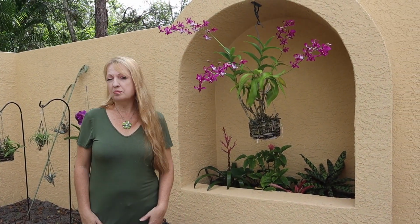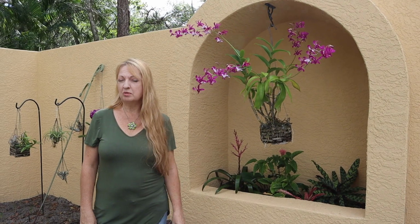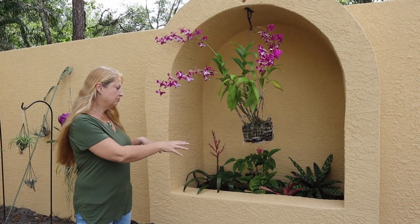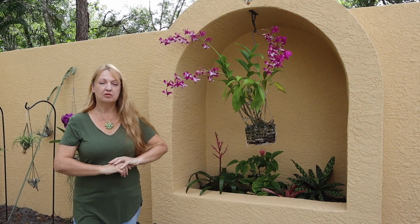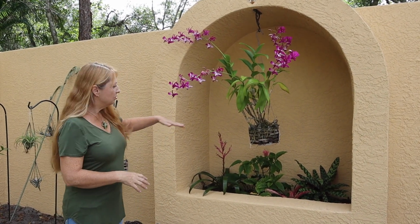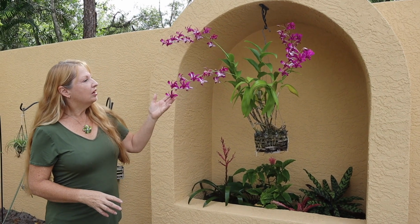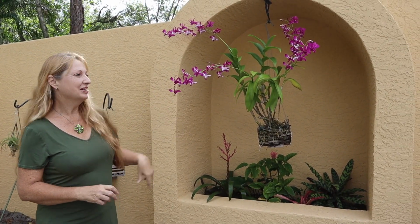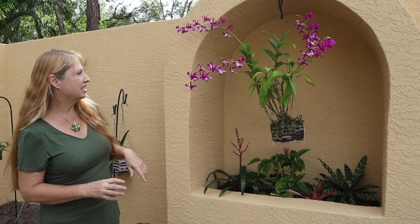So when we first started filming this, it was October. We are now in November, almost a month later. I actually did go ahead and plant this up with all the plants I explained before, and they will grow a little bit more. But in the meantime, I put a hook up and I'm growing my beautiful orchid here. So I think it looks pretty spectacular.